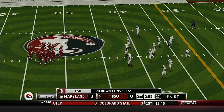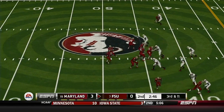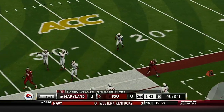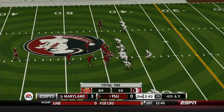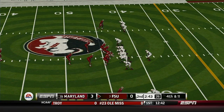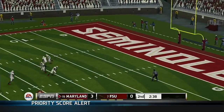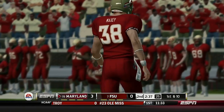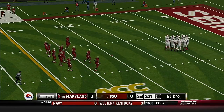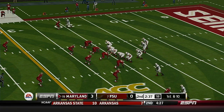Here's the eighth play of the series. He'll try to change the field position and especially not get it to the end zone. This one's going to be down in the end zone for a touchback. In a game that's this close, you can't afford to waste possessions. Maryland is up by 3.